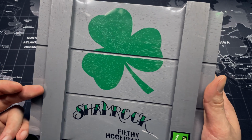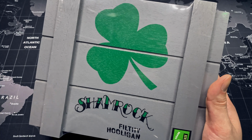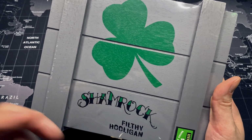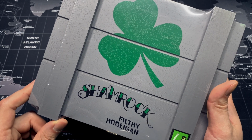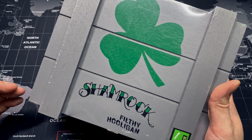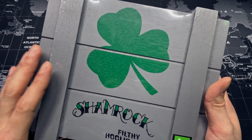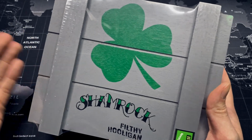Now there is another version which is just the Filthy Hooligan. It does have 2 wrappers, but the Shamrock version actually has 3 wrappers as opposed to 2. Not only that, but they make a smaller quantity of the Shamrock cigars as opposed to the regular Alec Bradley Filthy Hooligan, which means this one, the Shamrock, is a little more rare and can be a little harder to find. Now these cigars are a limited edition.